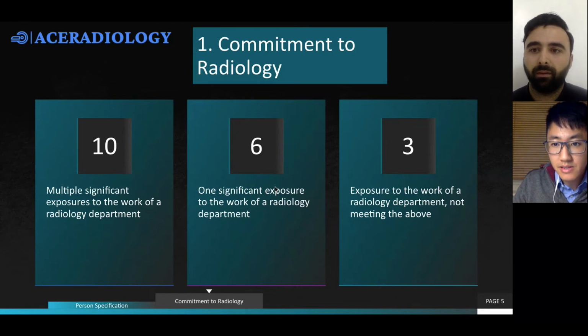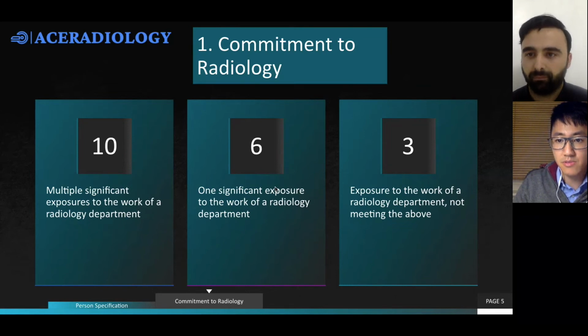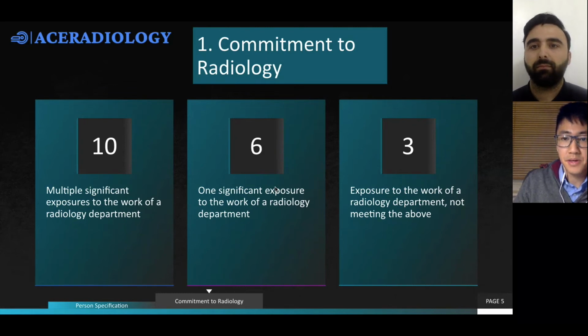The other thing is, unfortunately, my trust only lets you use 5 days across F1 and F2 for taster days. Would it be okay to do a 3-day placement in one and a 5-day placement in another? Yep, so as we said, 3 days would count as one exposure. So you could do it in 6 days over the 2 years.